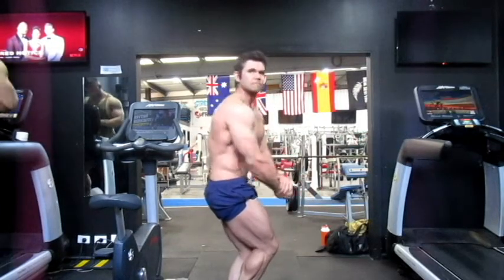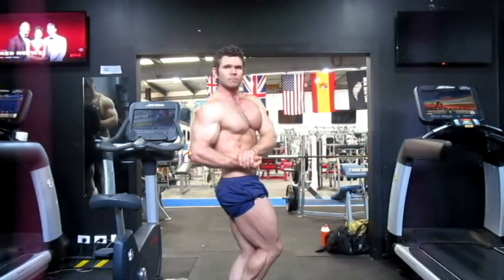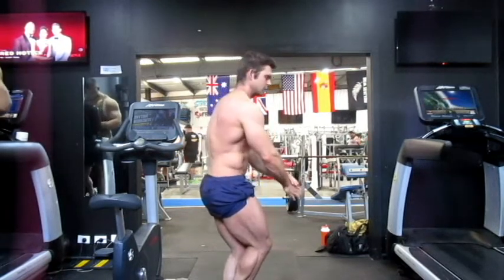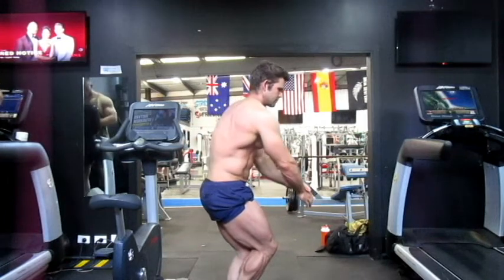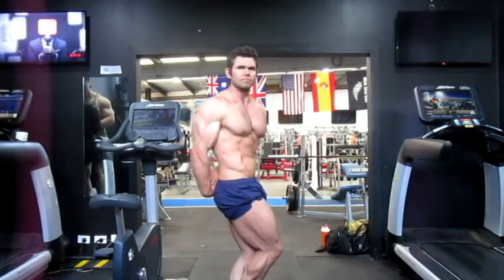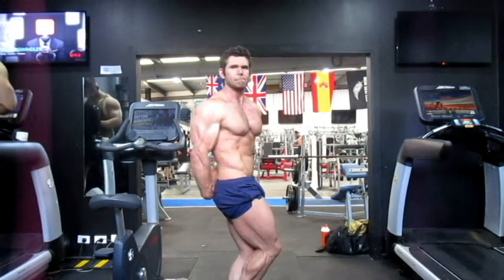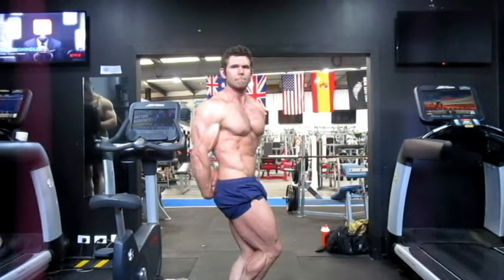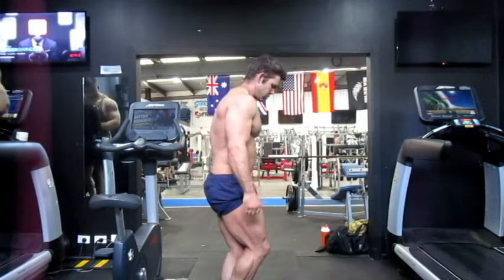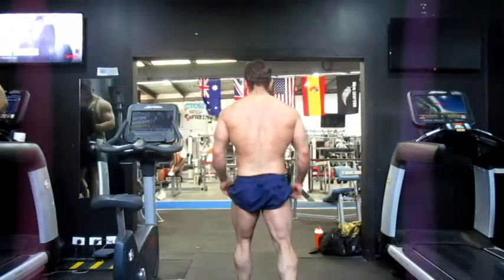But legs look good from the side. Hammies have come up a little bit. Calves have come up a little bit this year. I'm very happy with the legs at the moment. Side tricep has always been a good pose for me. Triceps need to be bigger though, I think. This was after a chest and tricep workout, so they were a little bit pumped up.